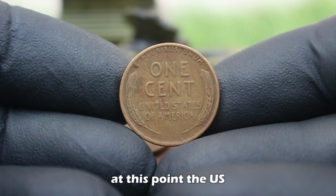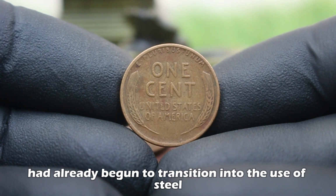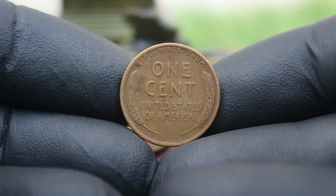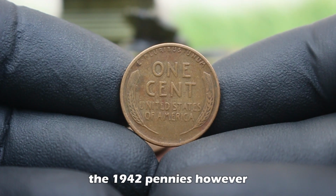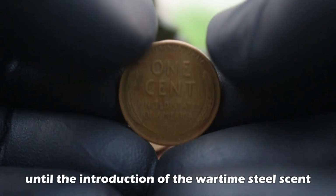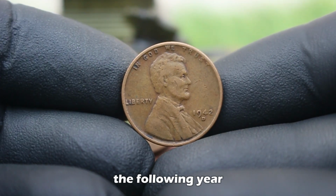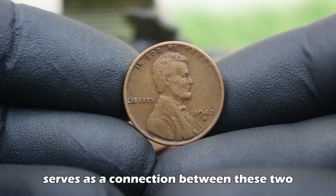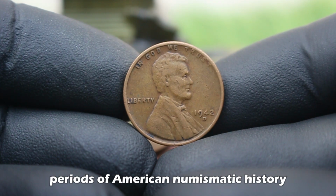At this point, the U.S. Mint had already begun to transition into the use of steel pennies for the 1943 mintage. The 1942 pennies, however, were made of copper, and this continued until the introduction of the wartime steel cent the following year. The 1942 Lincoln penny thus serves as a connection between these two periods of American numismatic history.